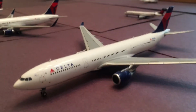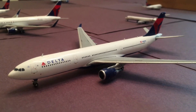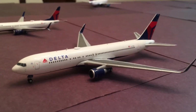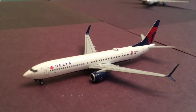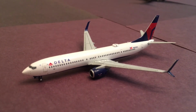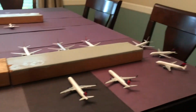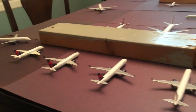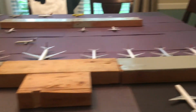Now coming over here, we have the Delta Airbus A330-300. This guy will be heading out to San Diego. An awesome flight. Then right here we have the Delta 767-300 with service out to Atlanta, Hartsfield-Jackson. Then finally at the gate we have the Delta 737-900ER with service out to Orlando. So that is Terminal 1, as is most of the mainline Delta gates. It's not exact, it's a lot longer than the one I have here, but I've got limited space with this table, so I kind of have to make do with what I have.